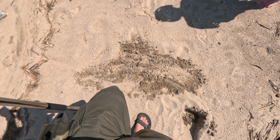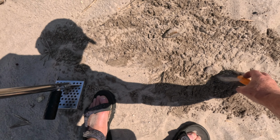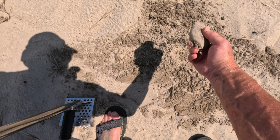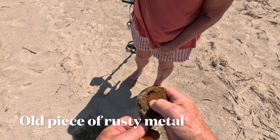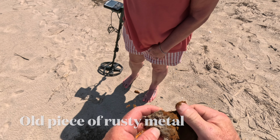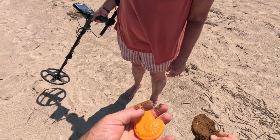Very rusty, whatever that was. What is that bugger? All right, stop beeping in my ear. Okay, we got an orange peel. It's a plastic orange though. Yeah, no, this is definitely metal. It's just disintegrating. Yeah, an old piece of metal. Wow, look at the rust coming off. I wonder what it is. Yeah, it's been here for a little while. Yeah, it's metal. We're going to have to soak it, but that's kind of cool.